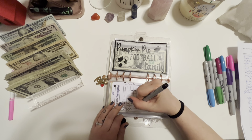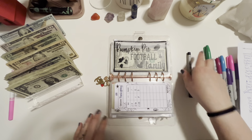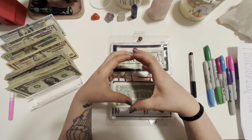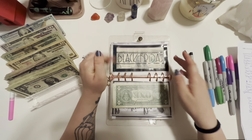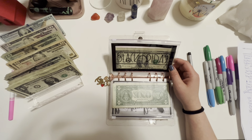What is your favorite pie? My favorite pie is pumpkin, but I like it to be homemade. Like with the pumpkin puree and everything. Like, do not unfreeze it in the oven.